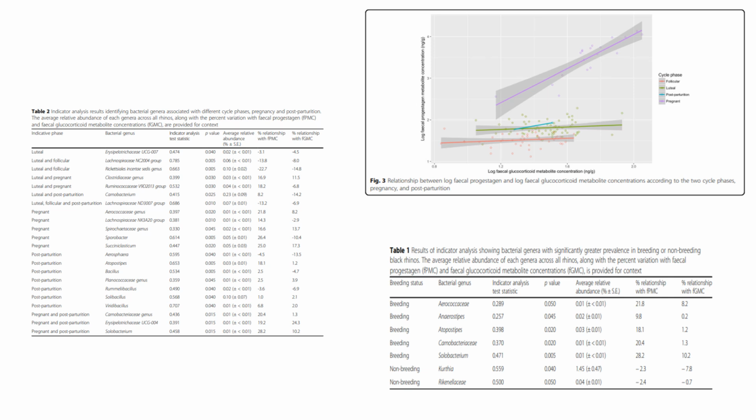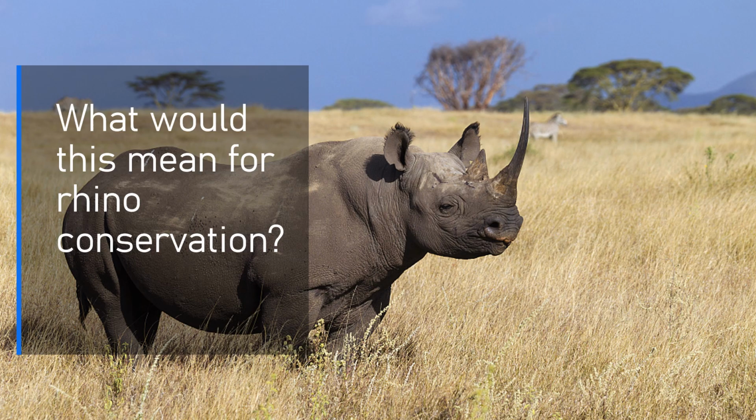And they also noticed 4 of the 5 genera associated with breeding individuals were also associated with pregnancy, post-parturition, or both. And these were the Ericococciae, the Cronobacteriaceae, Solobacterium, and the Aetaphostomes. All 4 of these had a positive relationship with fecal progestogen, and 2 of these, the Ericococciae and the Solobacterium, also had a positive relationship with glucocorticoid metabolite concentrations. And all the genera associated with one or more phases of the ovarian cycle also had a lower than average relative abundance.